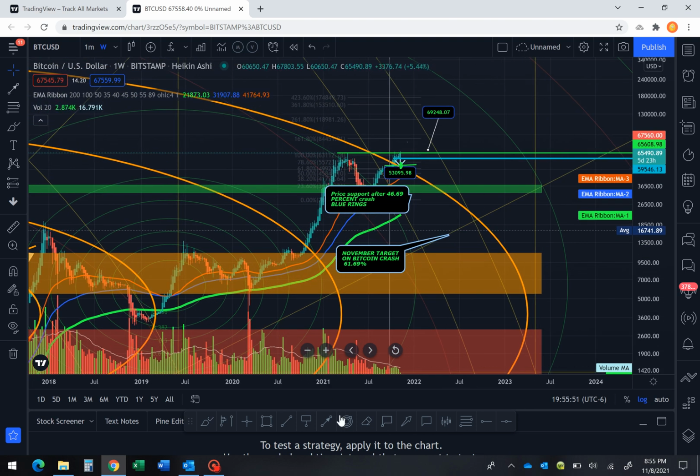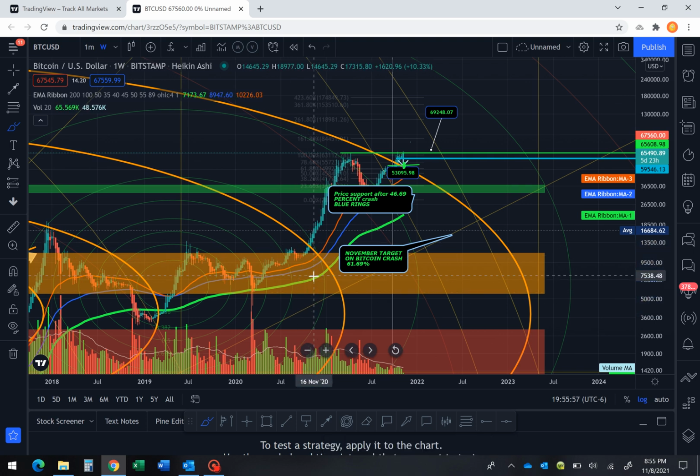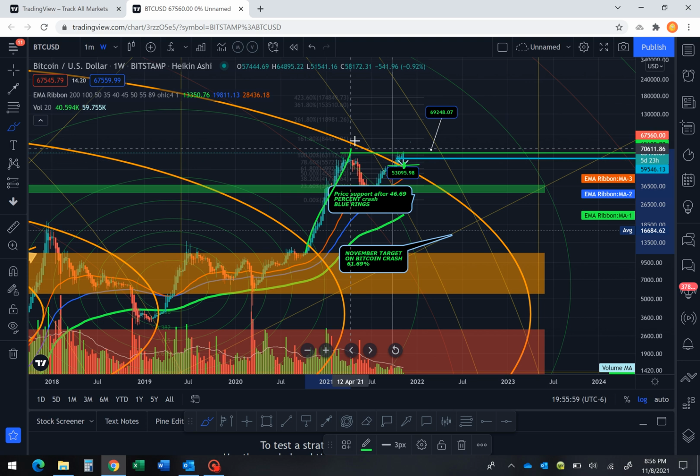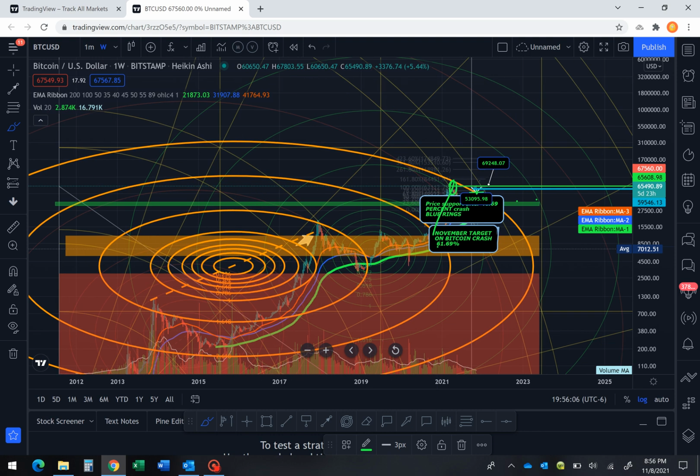So that's why right here, when we swung around this time, instead of getting rejected like we've been and consolidating before the breakout, we traded straight through this all the way up to the next ring, just like we did all the way back there, right? See that? Let's zoom in a little bit.